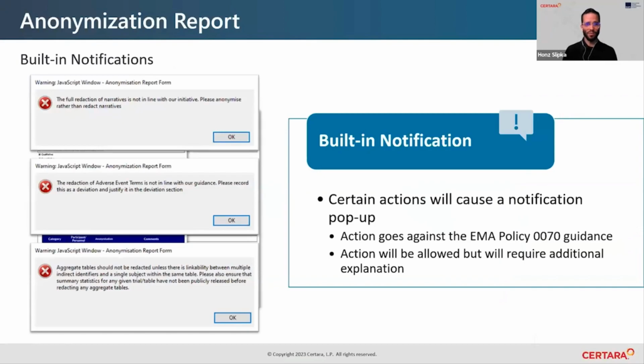One thing that this anonymization report has are these built-in notifications. And I think this is awesome. It will very much cut down the time that it takes to review. So essentially what these are, pop-up notifications that come up if you try to fill something out that goes against EMA's initiative or the guidance. So if you try to redact narratives or you try to redact adverse event terms, it will immediately bring up this notification saying that what you're doing goes against the EMA guidance.